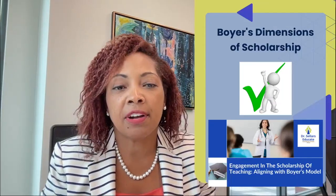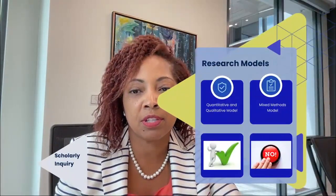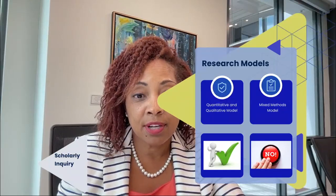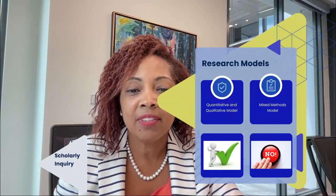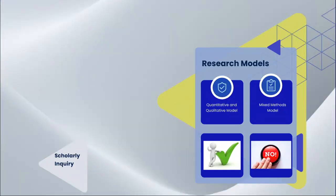All right, now next, what we want to talk about is going to be research models. So think about it. Yes or no? Do you think these are areas that you want to focus on as you're moving forward on your journey? So we have qualitative and quantitative models. And then we have mixed methods model. Do you think this is an area you should focus on? Yes or no?